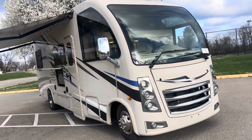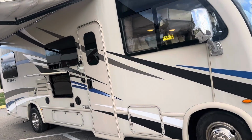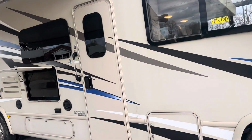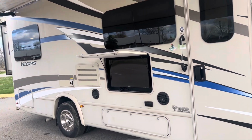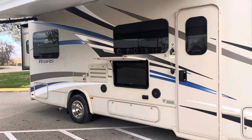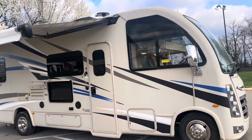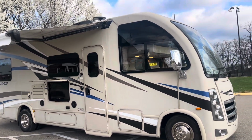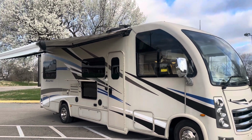Guys, look what I got here. 2018 Vegas by Thor. This is a great little motorhome, 25-foot motorhome. It's a model 25.2, which is a great floor plan. It's got the one slide coming out of the back of the coach. I'll show you here in just a minute. Little motorhome, guys. It's only 7 foot wide for a Class A. Class A's are normally 8 foot wide. So it's just a nice little motorhome.